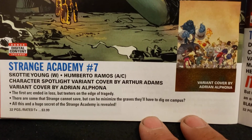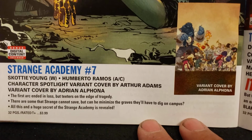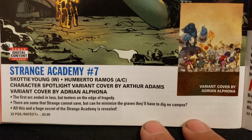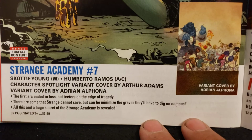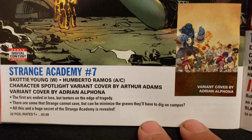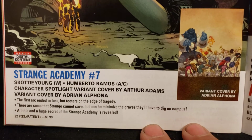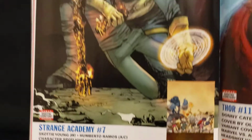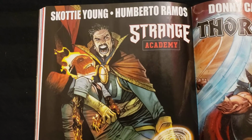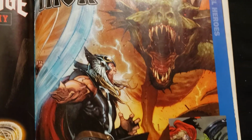Number 7. The first arc ended in loss, but teeters on the edge of tragedy. There are some that Strange cannot save, but can he minimize the graves they'll have to dig on campus? All this and a huge secret of the Strange Academy is revealed. Man. Okay, now we got Thor. Very cool.